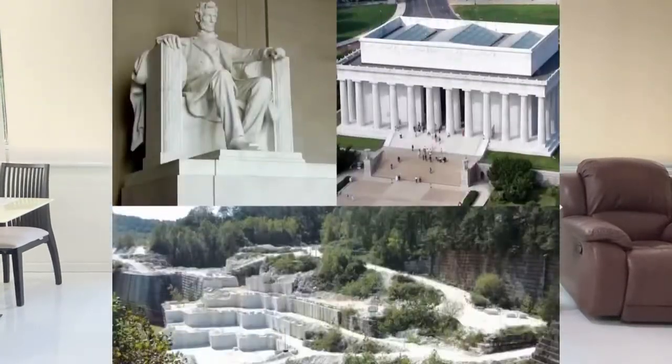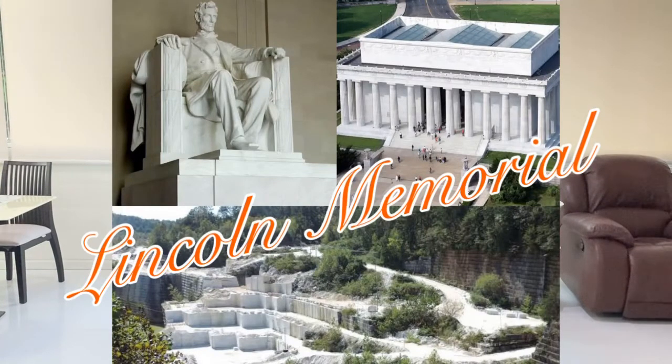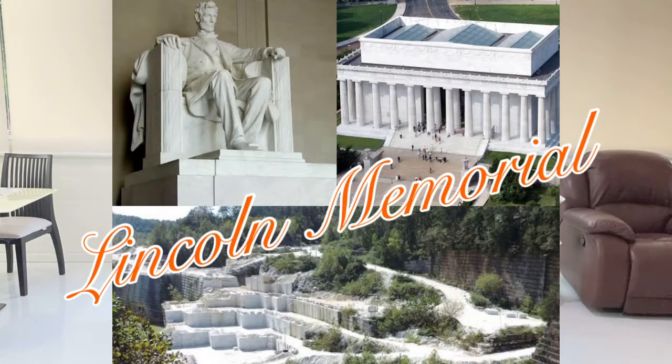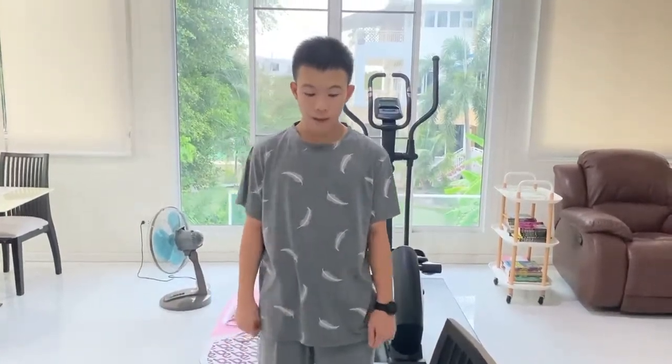For example, marble. Now, Georgian marble is actually used to make the Abraham Lincoln Memorial, which is mostly made of marble. Now, the Abraham Lincoln Memorial looks like this. It is actually really cool, and it's also made, once again, from Georgian marble.